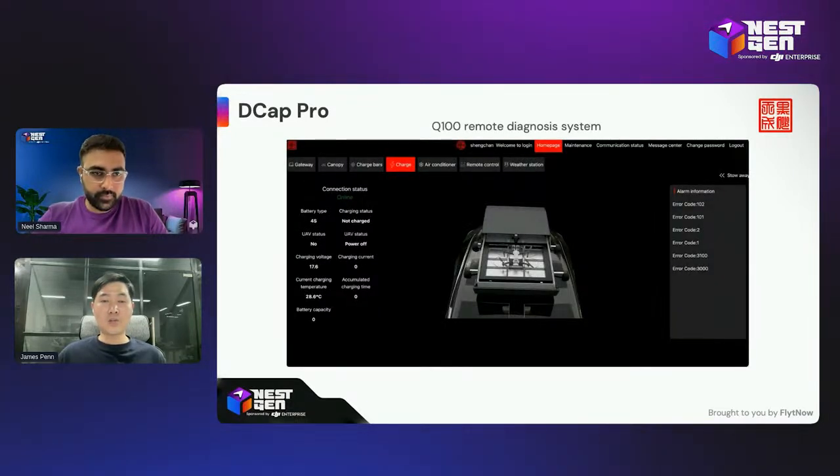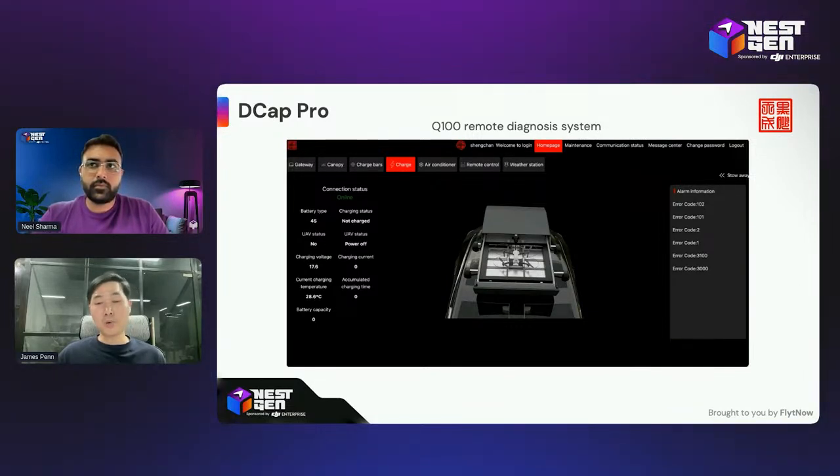And this is the Q100 remote diagnosis system interface, the UI of the system. You can see that it monitors the health and all the status of each component of the hardware of our drone dock live, so you can know whether it's in healthy condition or whether it requires you to go on site to do some maintenance or repair work. Or, through this platform, you can upgrade the firmware without going on site. Next slide.